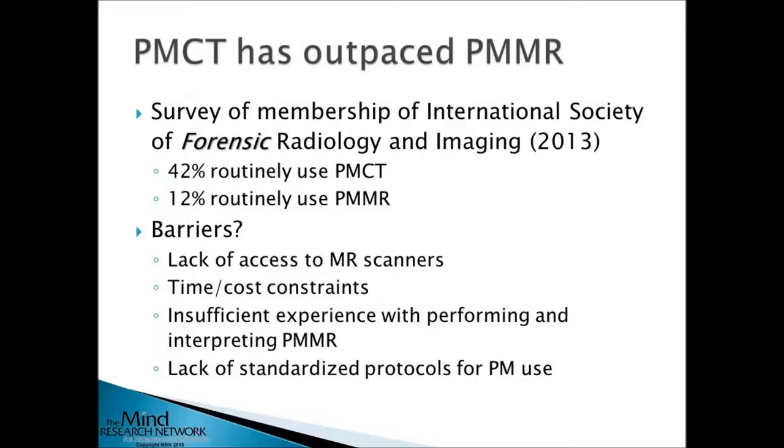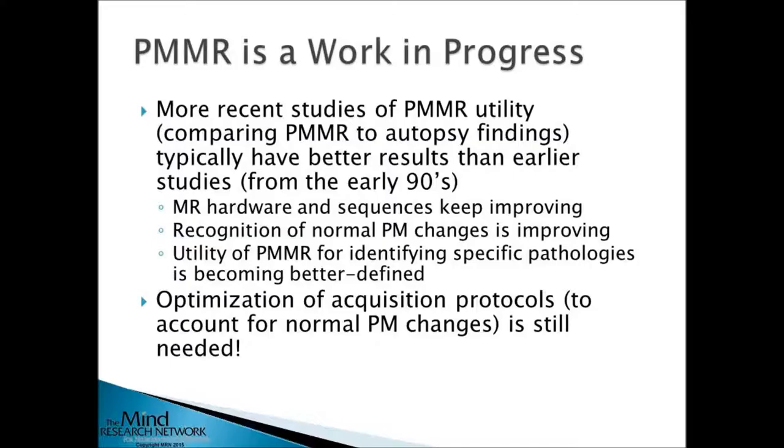Some of the barriers include overall less access to MR scanners, and time and cost constraints. CT is a bit faster, and if you are going to slip somebody into a hospital CT, it's easier to do that than with an MR. Also, there's much less experience with performing and interpreting postmortem MR because MR is a more complicated modality than CT. And currently there's a lack of standardized protocols optimized for postmortem application. So I think postmortem MR is really a work in progress right now.